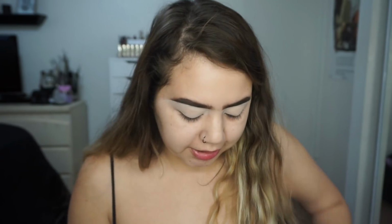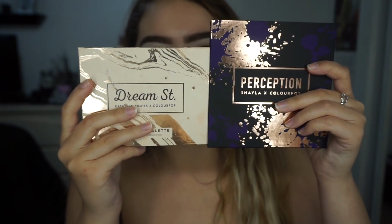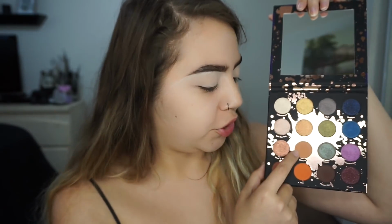I'll show you the size comparison next to these two. So basically it's a little bit bigger, just basically that extra row of shadows. The names are also on the palette itself and on the back. Start off with Culture. I'm so happy that there's actually a transition shade in the palette. I hate when palettes don't have transition shades.